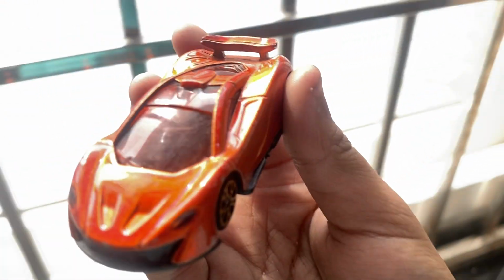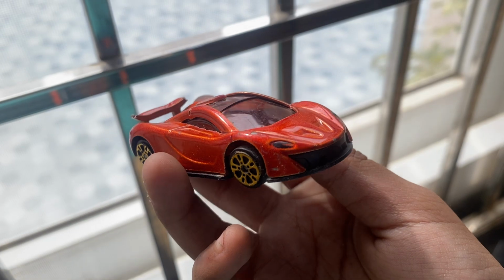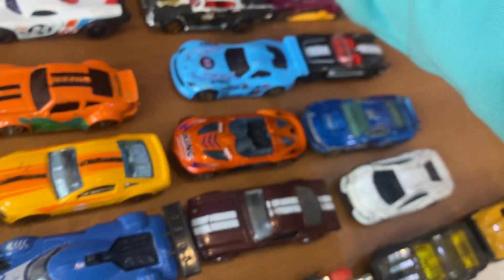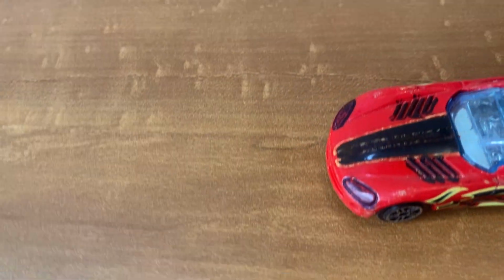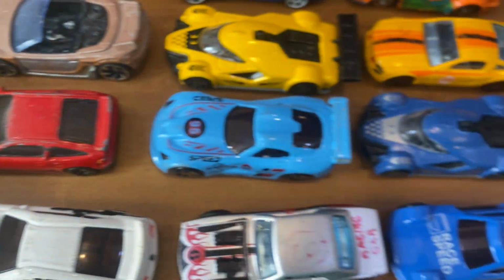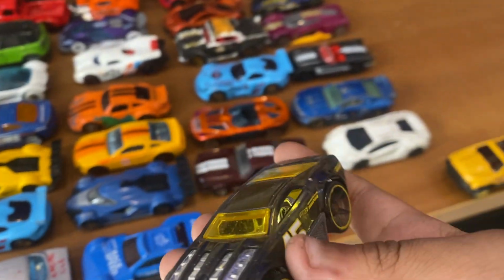I have only one McLaren, Hot Wheels McLaren. How cool does it look, right? And there's the sun. This is not a McLaren. I don't know which car is this, but I only know this is a supercar. This is also a supercar. After this car, there's Lamborghini. Look.